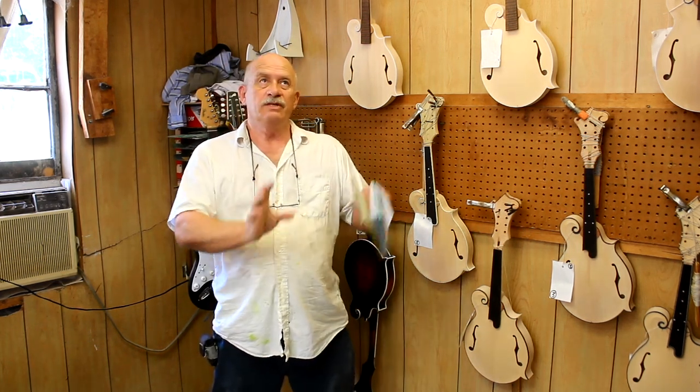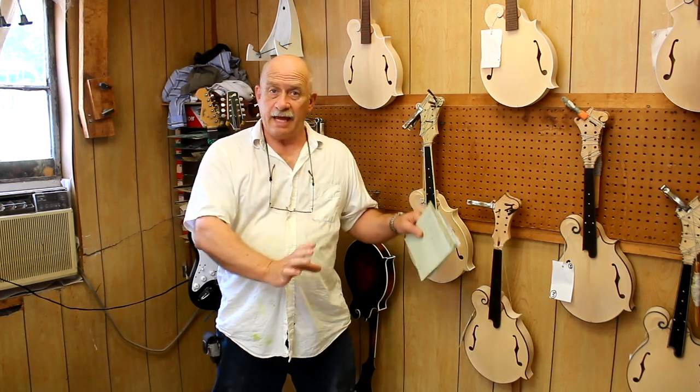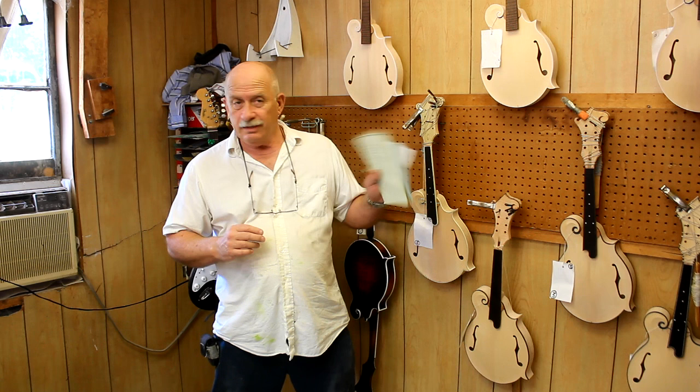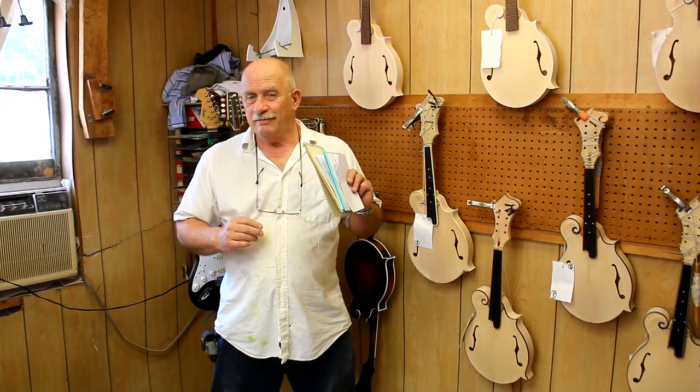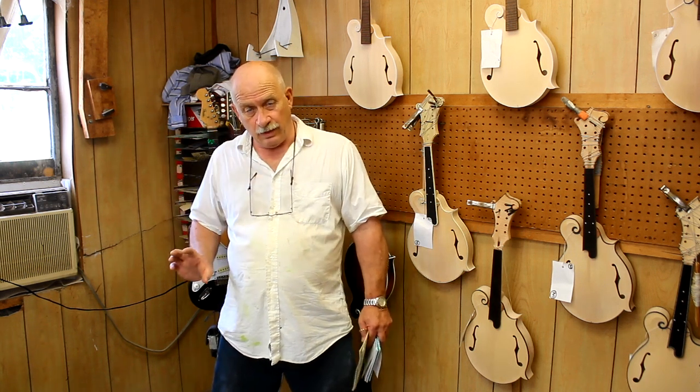Just a few minutes ago, I finished putting this stain on the green mandolin and the first tack coat. So I do indeed have a bright green mandolin here, and here's some footage of me actually making that mandolin green.